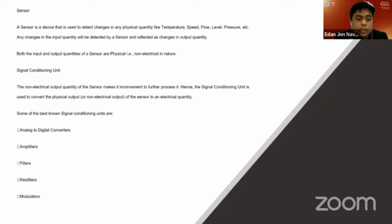Then we go to the signal conditioning unit. The non-electrical output quantity of the sensor makes it inconvenient to further process it. Hence, the signal conditioning unit is used to convert the physical output of the sensor to an electrical quantity. Some of the best-known signal conditioning units are analog to digital converters, amplifiers, filters, rectifiers, and modulators.